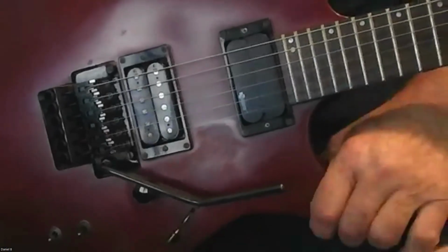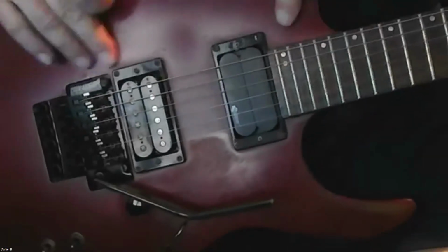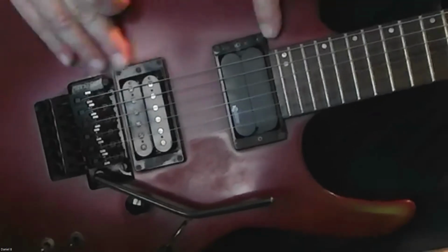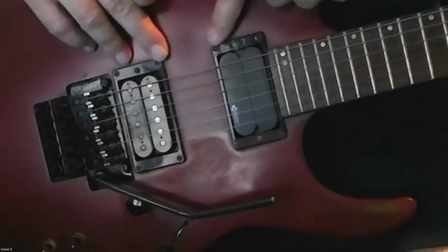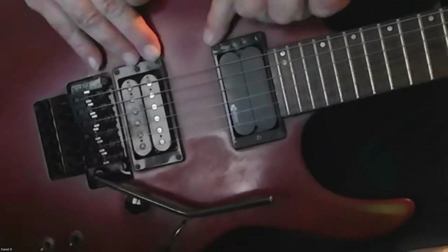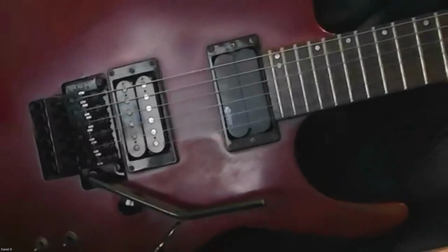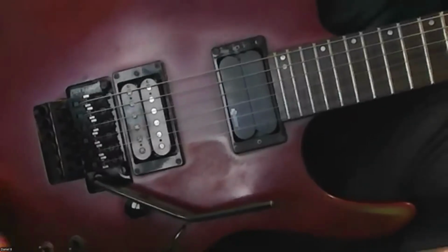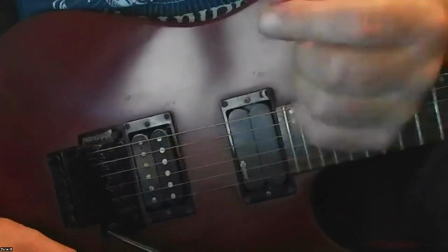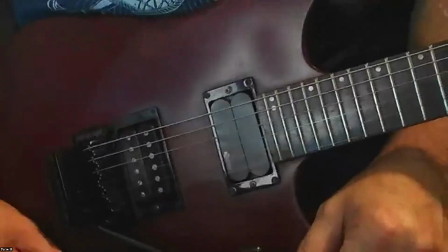Now, one of the things about a sustainer is that they have to be a certain distance away from the bridge pickup. This is how they have to be put in. Otherwise, there would be just a mash of signals that wouldn't work out. So there's an allowance for your measurements. And the really cool thing about this is that not only does it sustain, it'll sustain for as long as the battery is going, because it is an active pickup.